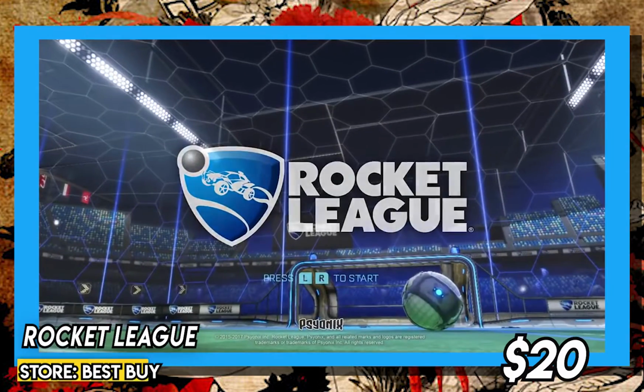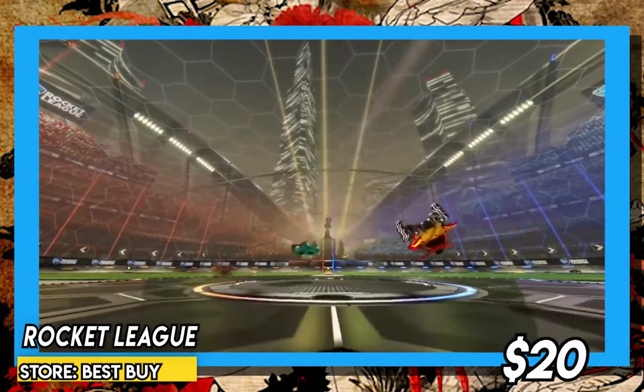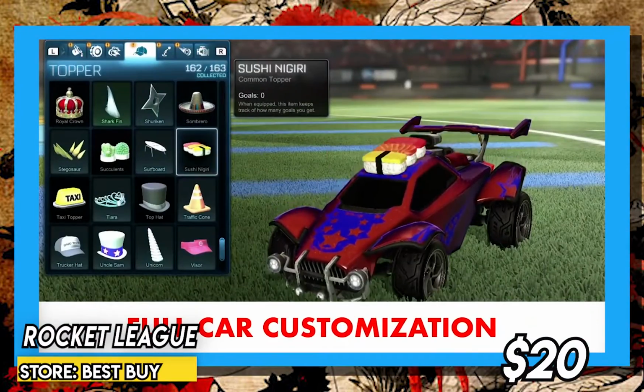Rocket League. This is $20 at Best Buy. It's Rocket League. It's fun. It's enjoyable. You take it online, you can have a good time. It's good stuff. I say get it if you don't already have it. And it's physical, so grab that.